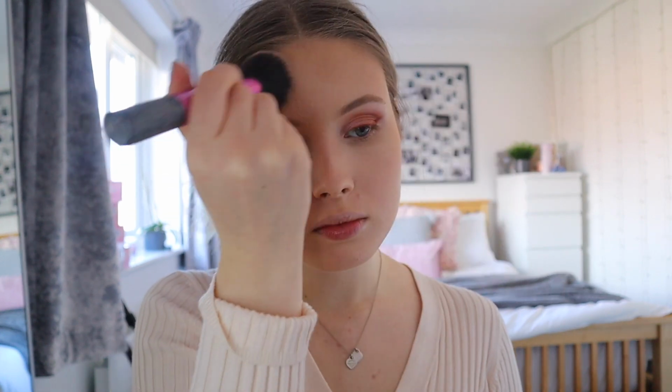Okay, so next up I do have something new to try. That's a lie. No, it's not. And that is the Too Faced Chocolate Soleil bronzer. If any of you have been watching me for a really long time, you know I actually had a tester of this years ago. I'm going to try not to go over the top. I can't remember how powerful this is.